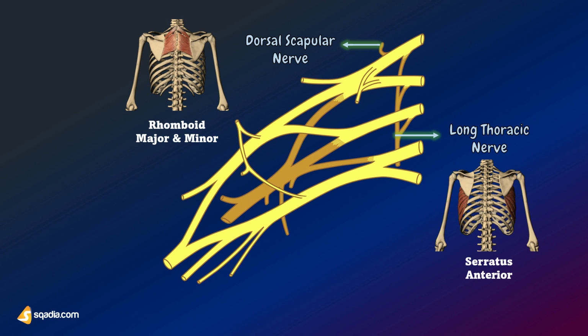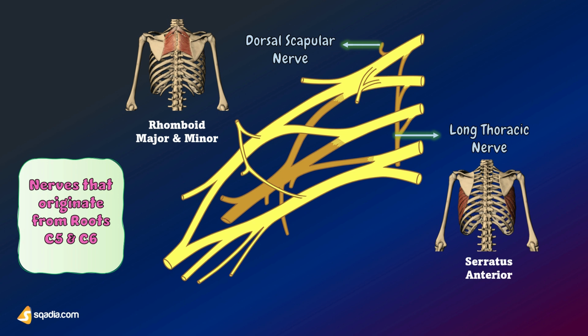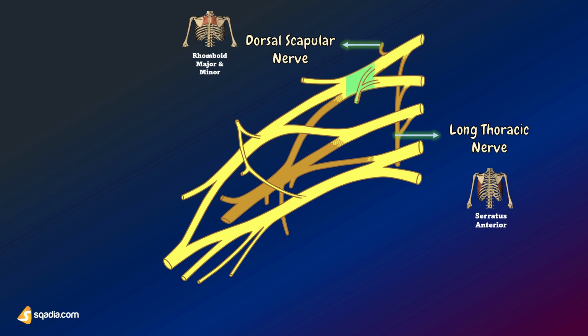This muscle helps to rotate the scapula and lift the arm, making it crucial for a variety of movements, such as throwing a ball or doing a push-up. So, these two nerves are the only ones that originate from the roots of C5 and C6.